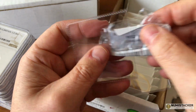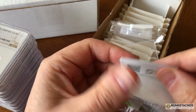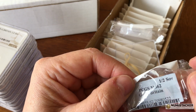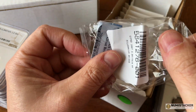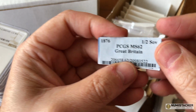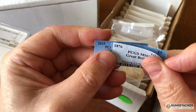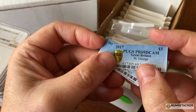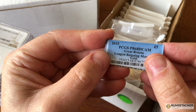Similarly, you get quite a few different cores. A core is the bit that actually the coin goes into inside the plastic holder. All the ones that you and I can choose are white. However, some of the big American dealers have, I've seen cores which are black, red, glow in the dark, printed on. There's a variety of different cores that can be found on NGC coins for special occasions.